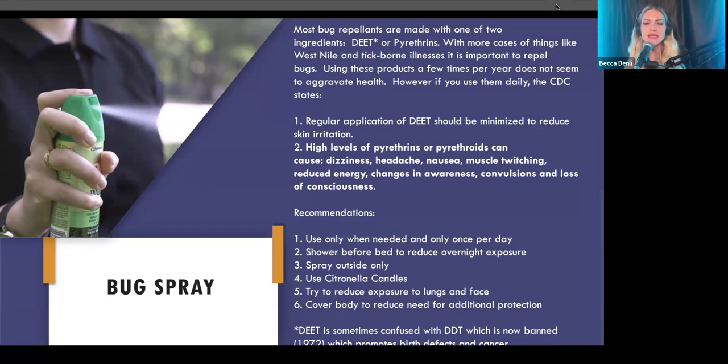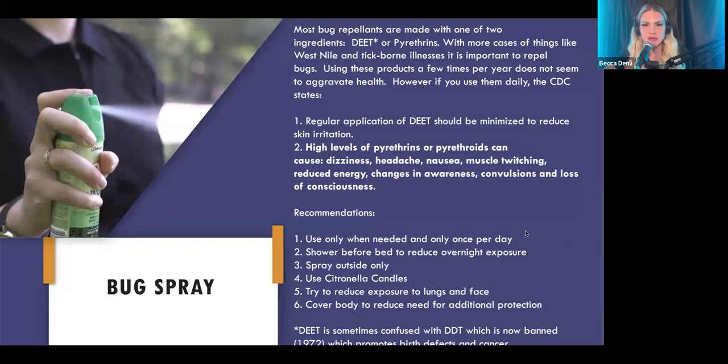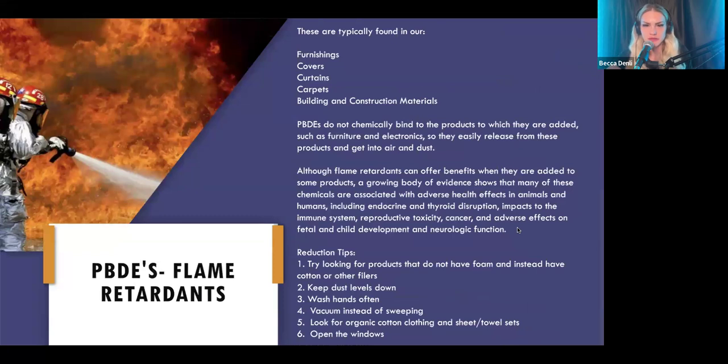DEET is sometimes confused with DDT, which is now banned, and which promoted birth defects and cancer. That was back in the 70s, and they replaced it with DEET, thankfully. So we want to make sure that we are just being careful with how much we expose ourselves.